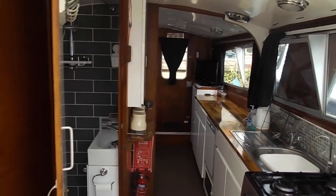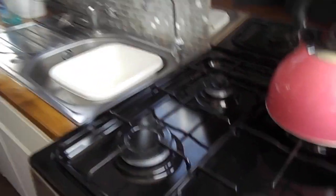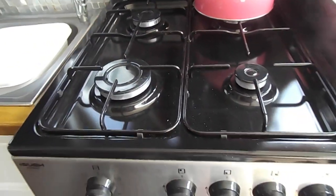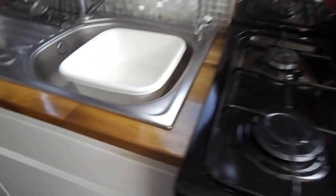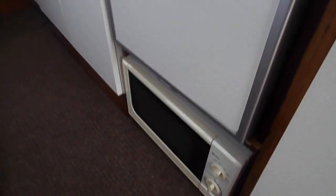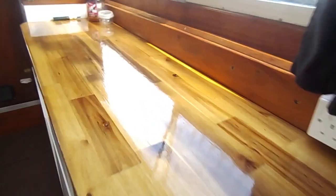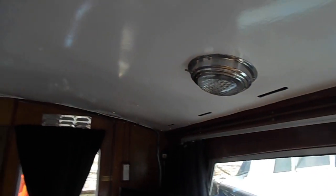Looking aft at the stern area and onto the port side, where you have the oven, which is new. All the cabinets in the galley are all new. Sink. We have a fridge and a microwave under. Beautiful woodwork, all done by very capable owners. Headlinings are in really good nick and original.